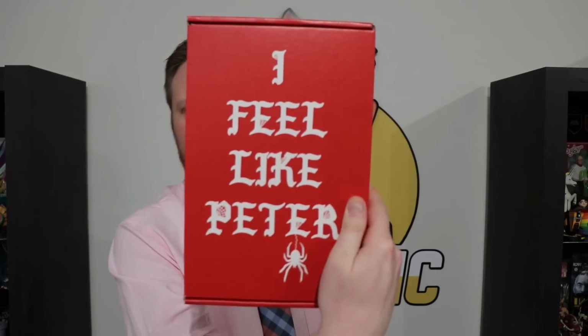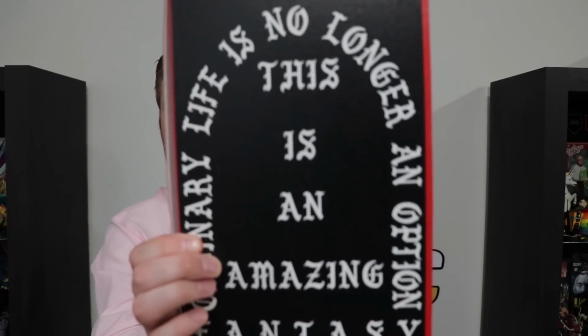Now, I've already taken them out of the Gemini mailers that they're mailed in. You guys know what the front is. Then you've got this back where it says it's an amazing fantasy. Ordinary life is no longer an option. Kind of their standard box. They've done different variant boxes, which have been really cool to see. These are pretty nice boxes. All of them feel about the same weight, so I don't really know what we're looking at. But let's pop this open and see.